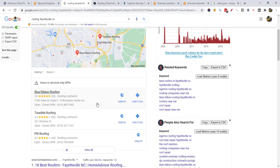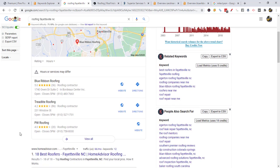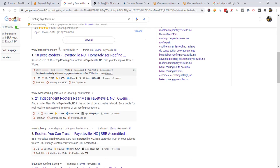Now, you can't just go out and spam them, but when you do it the right way, you add a certain amount each month, you'll eventually have more than they do, and you'll beat them out, and you'll be taking the top spot in this map pack, which is exactly what you guys would need to get more traffic to your site. The next thing that we're going to talk about are these organic listings down below.